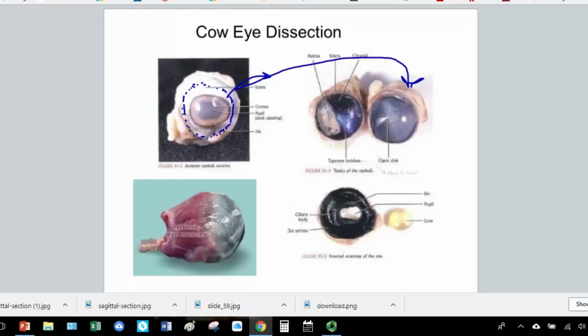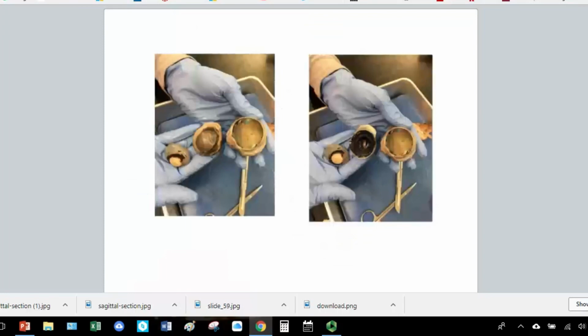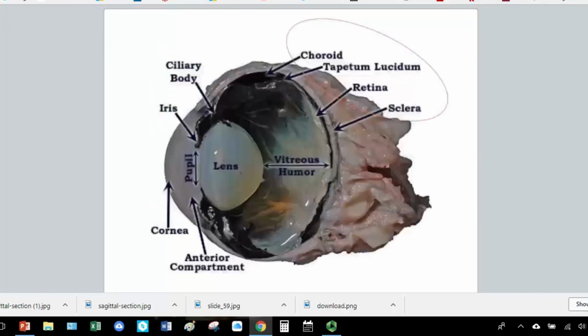So anyways, you take that off, turn it upside down, and this is what it looks like. You'll see the lens there, you'll see the pupil, as well as the ciliary body and all that kind of stuff. And then on the back of the eye, you can see the retina. This film right there is the retina. And that's what I did right here. So I cut off the sclera and removed it from the eye, and then took out that material right there. So that's the vitreous humor, and then you can see the lens right there. And this film on the back is the retina.